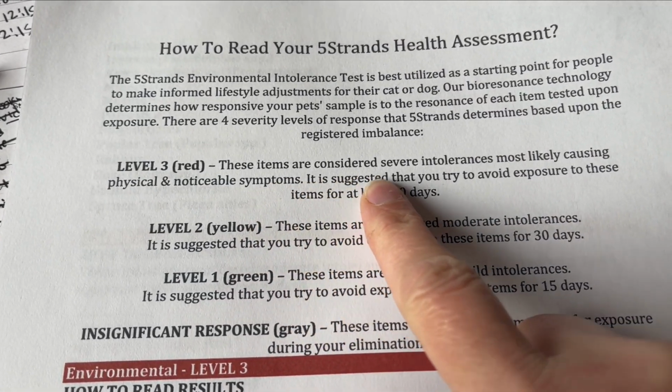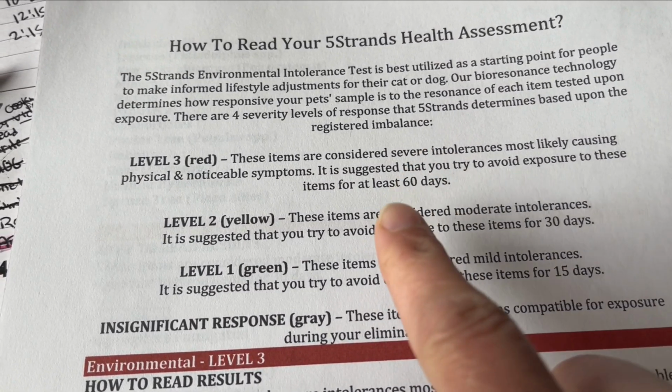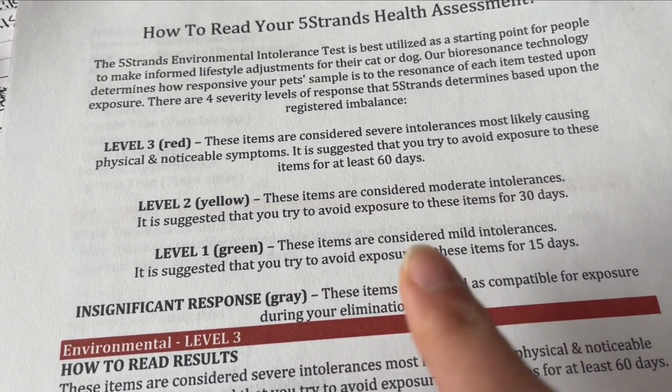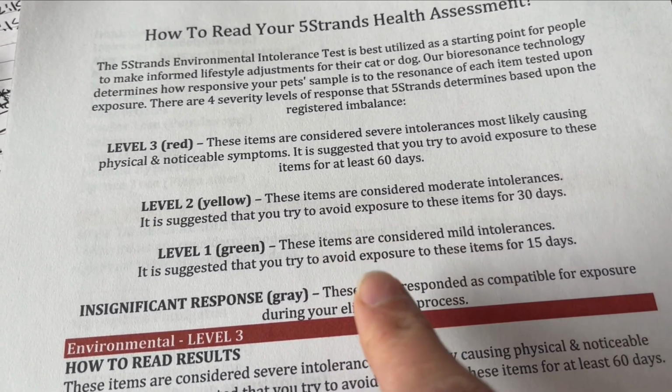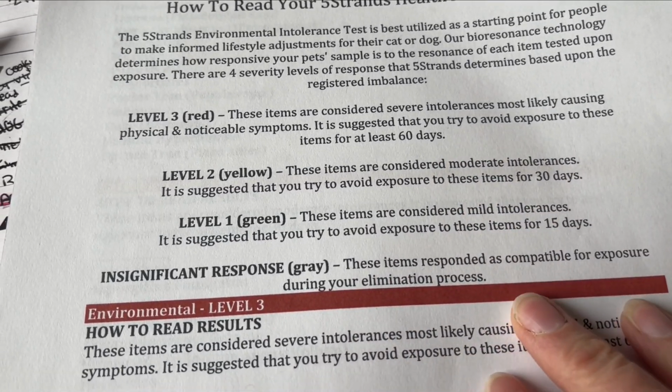Level 3 are items that are severely intolerant. Level 2 is the yellow section, and that is items that are moderately intolerant. And we have level green, which is just slightly intolerant. And then we have insignificant, which means they are normal.